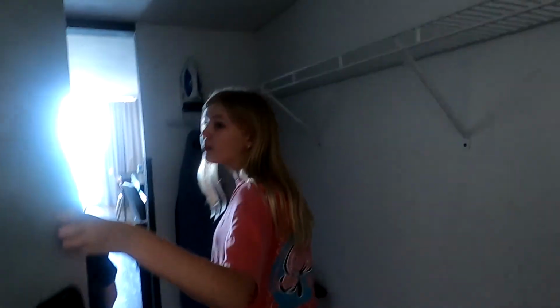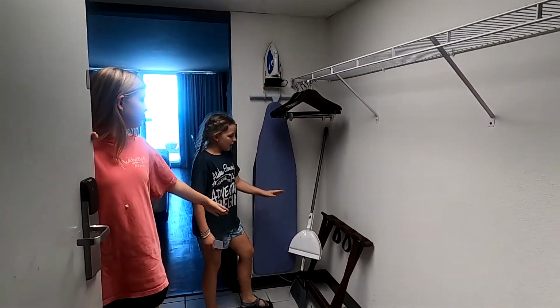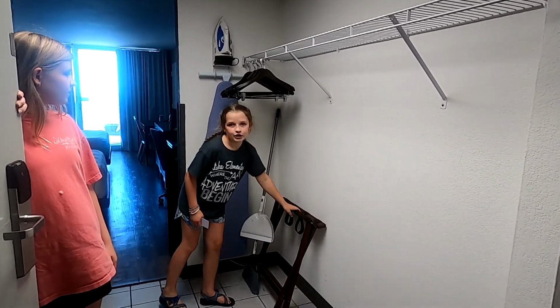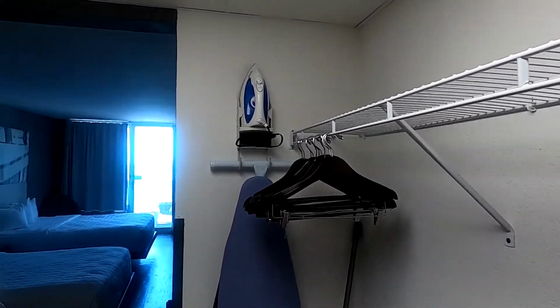The very first thing I noticed is the closet does not have a door, which makes it seem a lot more spacious. Yes, a lot more spacious. It has an iron and an ironing board, a broom with the dustpan, some hangers, and a luggage rack. That's nice. And there is a big rack to hang stuff on, and a shelf for storage. Yes. Let's make our way into the bathroom.